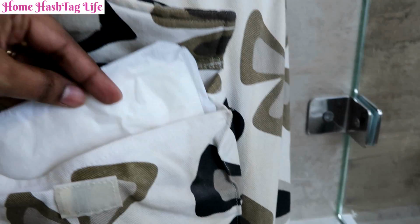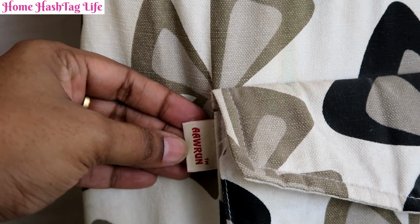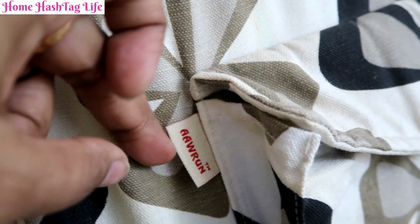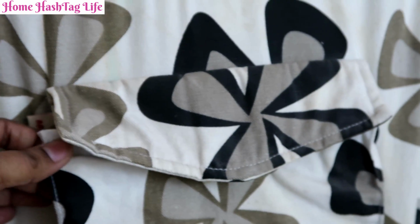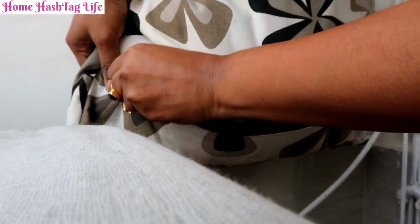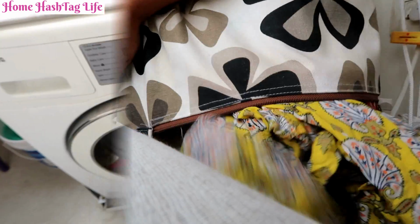I wanted to give a shout out to this company. I don't even know if they still exist or not. I bought it from Kolkata. I'm using this product for the last 10 years without a complaint. It's easy to carry to your utility area, unzip it and take out all the clothes for washing.